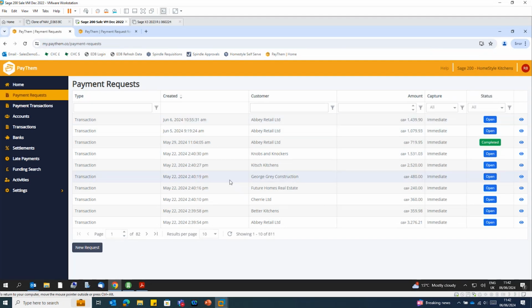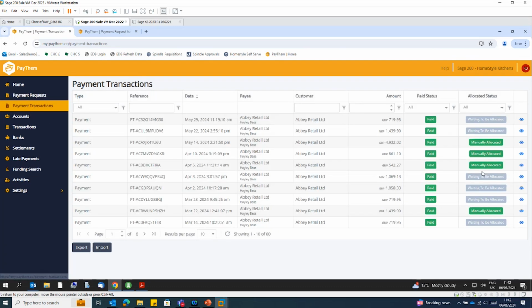So I've got the information here, as you can see, full list of those payment transactions, i.e. any payments that have already been made. And again, you'll see that whether they've been manually allocated or auto-allocated. Auto-allocated will be through the new reconciler feature, which we are just about to launch, which essentially can reconcile those payments back into Sage 200 automatically.